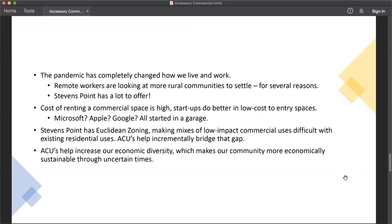Also, the cost of renting commercial office space is high. Startups do better in low cost to entry spaces. So if someone has the financial means to build an accessory commercial unit or accessory dwelling unit, and they want to operate their business out of there, it might be cheaper for them in the long run, if they're looking at making a substantial investment, to operate their business out of an accessory commercial unit on their property.